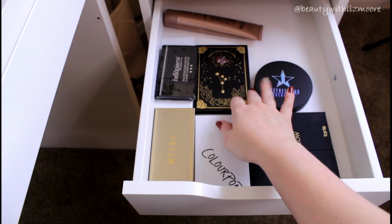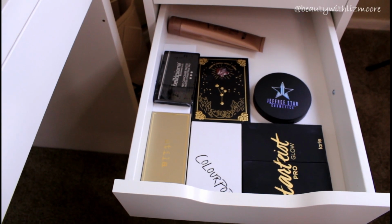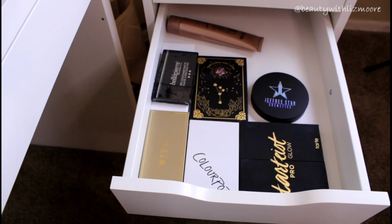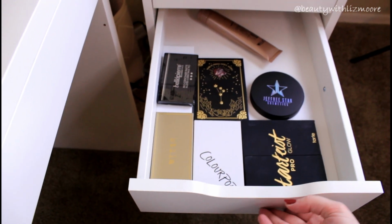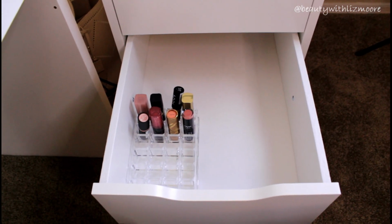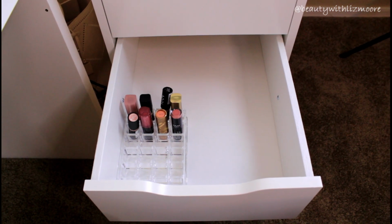and then a couple other things that we got from BoxyCharm that I haven't even opened or used. Lorac Pirates of the Caribbean blush and highlight palette. I actually really like that. And then I have my Jeffree Star Manny collaboration with the highlight. Ofra body illuminator that I think I got in BoxyCharm and I haven't even opened. And then this drawer is pretty much empty. I just hold a couple of my lipsticks that I don't ever reach for down in there.